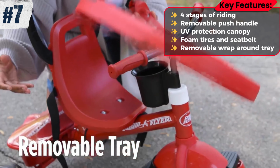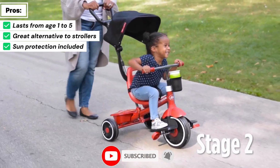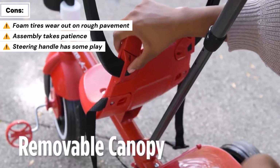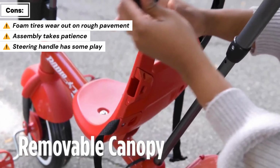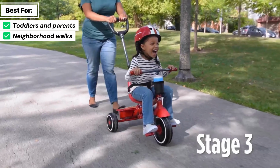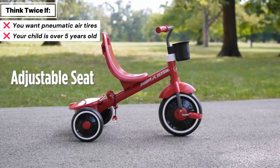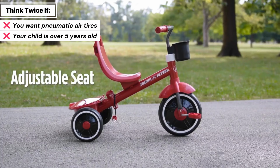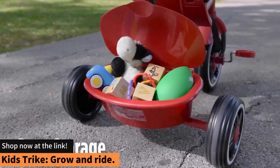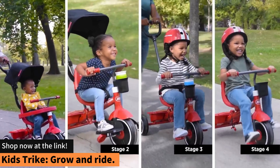This genius trike actually grows with your child, transforming through 4 different stages from a parent-push stroller to an independent toddler trike. It features high-density foam tires for a smooth ride, a protective UV canopy for those sunny afternoon walks, and a secure seatbelt for peace of mind. It's the perfect way to get your kids off the screens and into the fresh air, safely building their motor skills while you get your daily steps in. It's an absolute must-have for families.